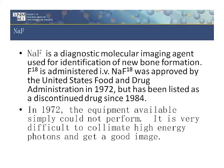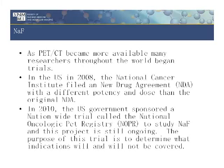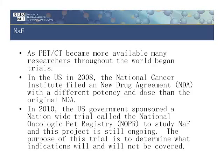So, as I said, in 1970, the equipment available just simply could not perform. It was very difficult. As with I-131, it's very challenging to collimate a high-energy material. You lose too many counts. Counting statistics go way down, and then therefore spatial resolution is horrible, and you need good spatial resolution here. So as PET-CT became more available, researchers throughout the world began trials. In the U.S. in 2008, the National Cancer Institute filed a new NDA, a new drug application, with different potency and dose to the original NDA.